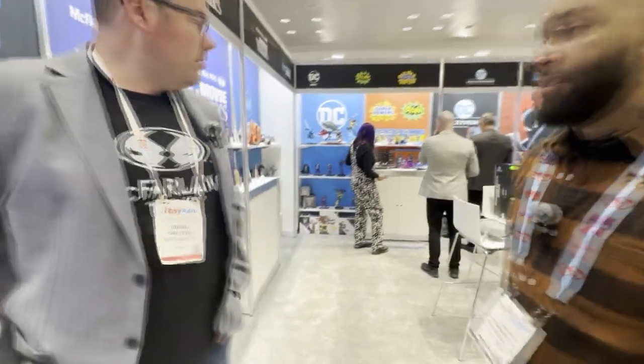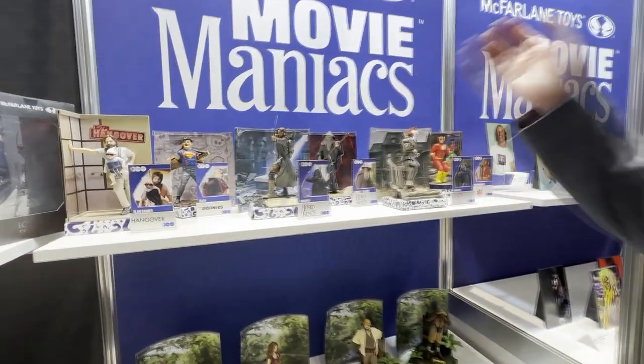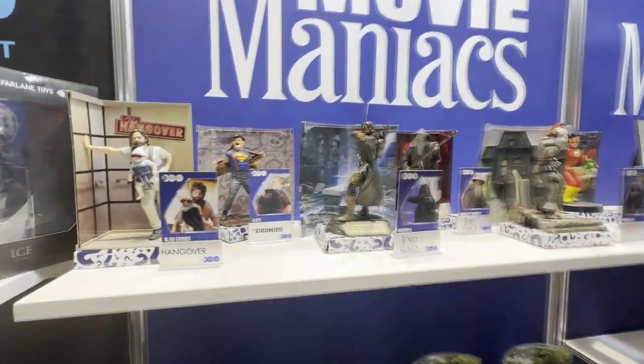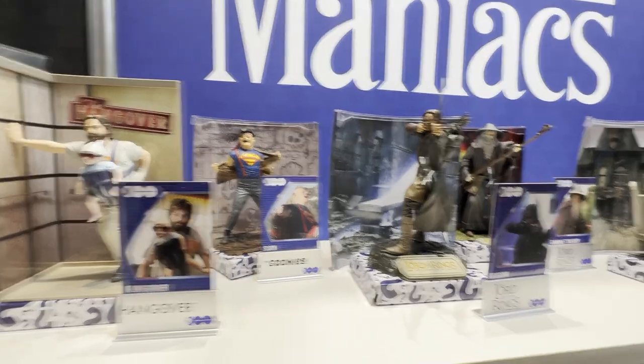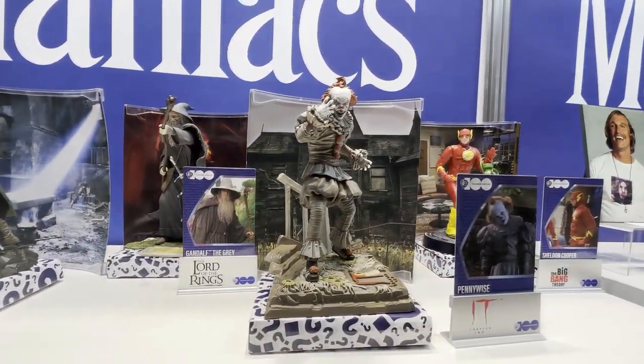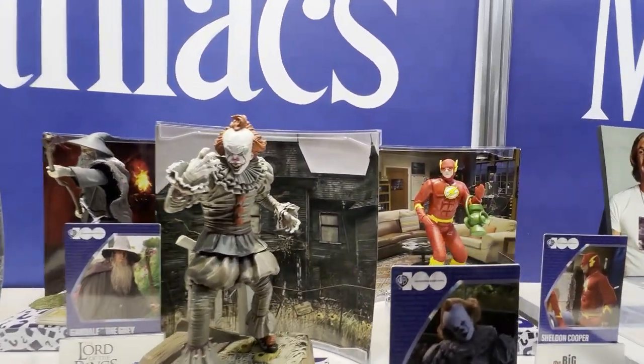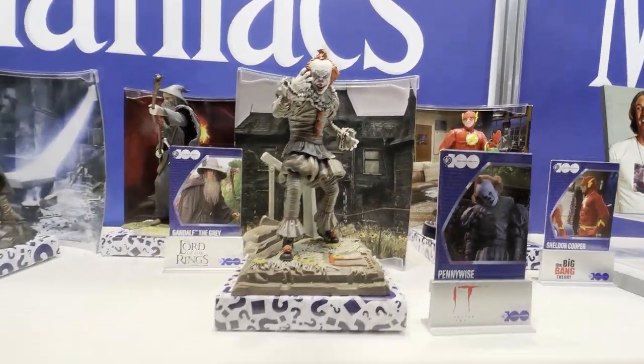Yeah. So let's jump down here to Movie Maniacs. We relaunched this line with Warner Brothers 100 to help celebrate their anniversary here. So the classic, iconic moments from Warner Brothers' long, rich history. Reveals here at the show are the It Clown, and then Sheldon as the Flash, Big Bang Theory, a bit of a crossover with our DC roots here.